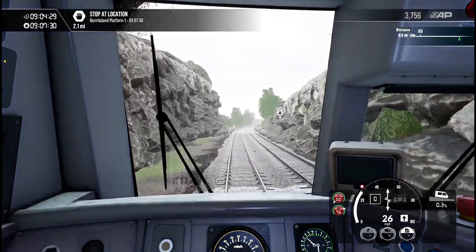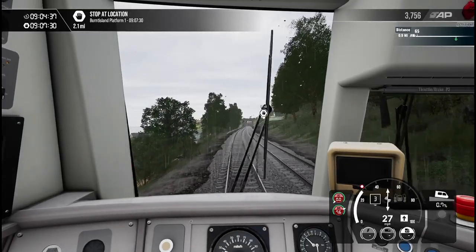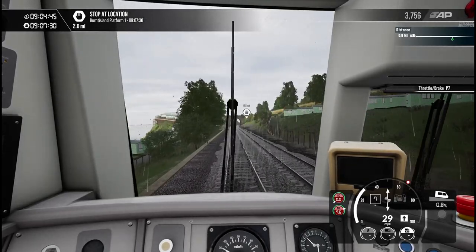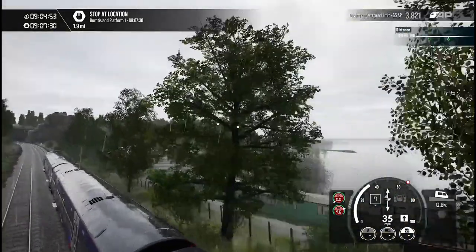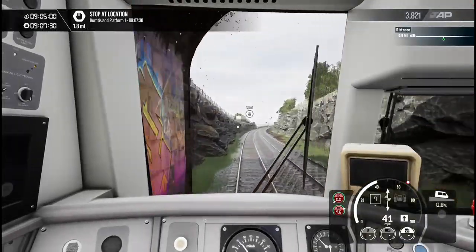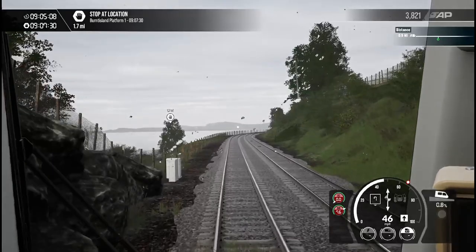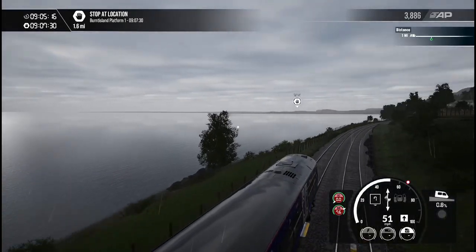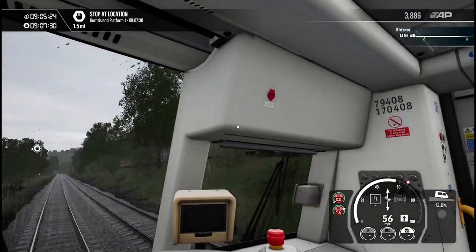Right, okay, we've got a 65 coming up. Next stop is Brunsland platform 1. Here we go. Alright, 2 mile away. Let's have a quick look, because this is like the holiday part of the map, isn't it? Ooh. Really nice. Really nice. Ooh, there's a bit of popping there where the scenery just popped in. I've noticed a few bits of popping here, there and everywhere. Some more caravans up there.